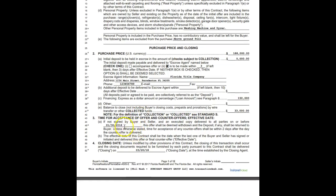The time for acceptance, usually when we send a contract over, we would like to have it signed and accepted or countered within maybe 24 hours or 48, depending on whether it's a weekend, depending on whether the sellers are out of town and that sort of thing. So your agent will liaise with the other agent regarding what is an appropriate acceptance time, but normally somewhere between 24 and 48 hours. We do not want to have the seller think about it for too long and go chasing around for other offers which may be better than yours.